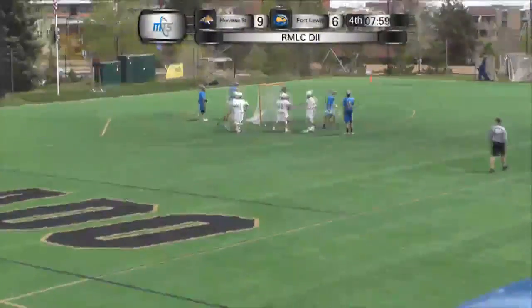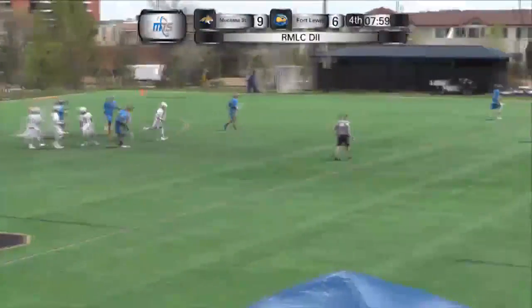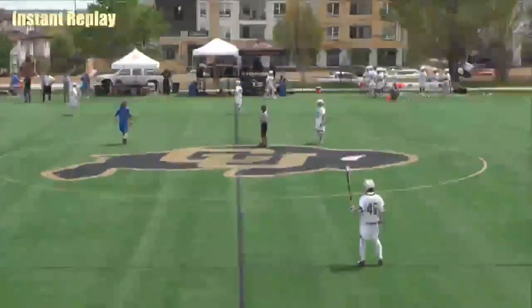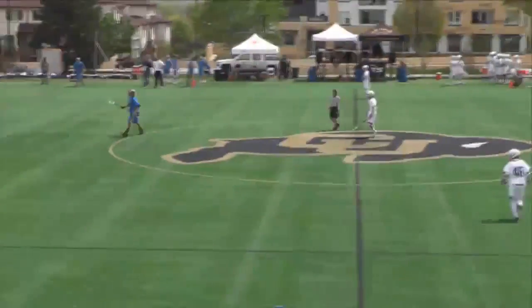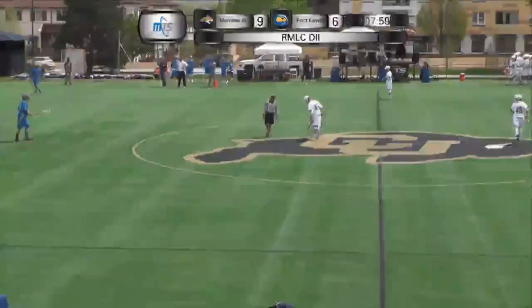Man, that call kills you if you're Coach Mudrack on the far side. I mean, the ball didn't cross over midfield. His defender, Henriksen, trying to save it, goes over midfield. So I think the ref was a little preemptive with that whistle, and then going the other way in transition, Montana State buries one. I mean, that's back-to-back tough blows for Fort Lewis, who's desperately trying to claw back into this one.